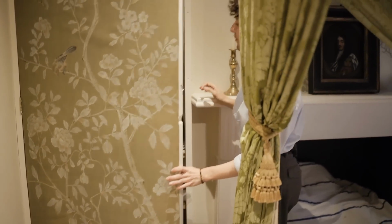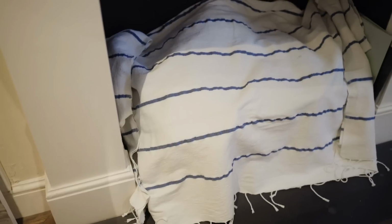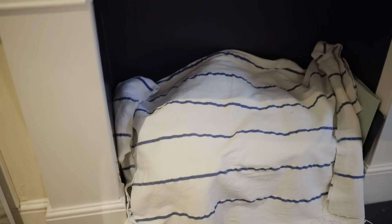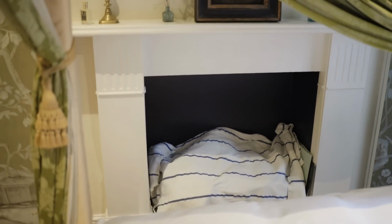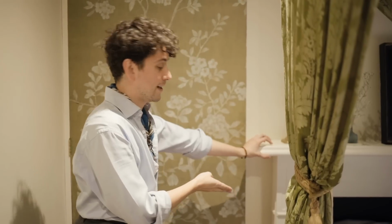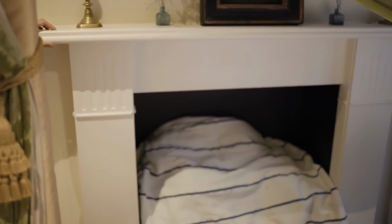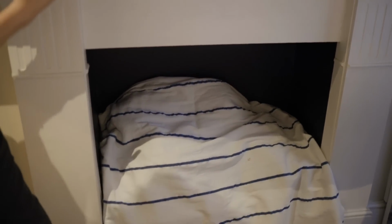So, there you go. You have a look at my clothes. As I said upstairs in the kitchen, fireplaces actually can be very useful storage space when you don't have much storage space. And there I hide my suitcases and other travelling bags in it, because it's not very pretty, you don't want to see your suitcase or bags.